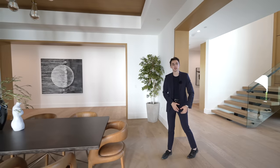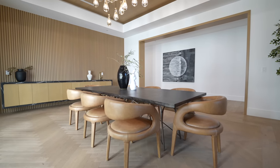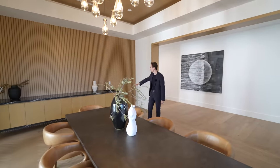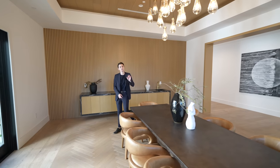Now, directly in front of me, we've got access into the formal dining room space, which has seating for up to 8 of your guests here. Impressive light fixture above, and you also have the built-in sink section over here, but I'll show you that section in just a bit.